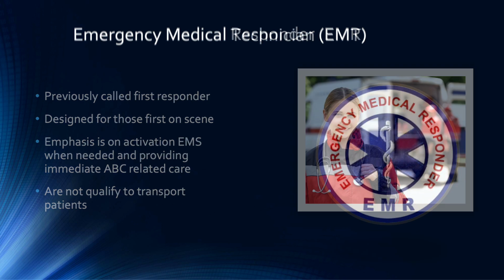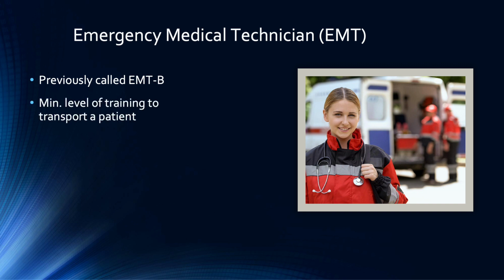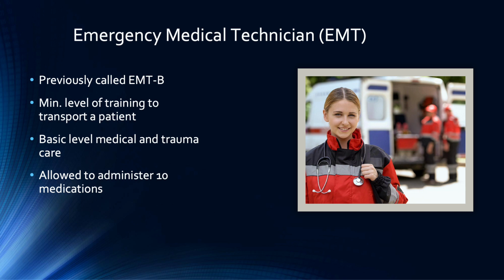Which leads to our next level, Emergency Medical Technician, which is the class that y'all are in. When you complete this class, you'll be eligible to test for this level. You may hear it called EMTB or Basic, but right now, under National Registry Standards, it's considered Emergency Medical Technician, or EMT. Again, this is the minimal level of training to be able to transport a patient. You have some basic level of medical and trauma care, and you are going to be allowed to administer 10 medications, which we'll learn about later on.